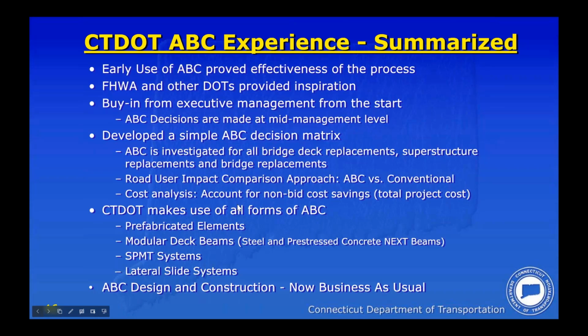As you see, we've had all different forms of ABC now in use in Connecticut, and developed a history for those prefabricated bridge elements. A number of projects here. Most in the high-end number are modular deck beams, including rigid frames in this category, and a number now of SPMT and lateral slide projects. For us, as I said in answer to one of the questions in the last module, ABC is now business as usual and not the exception.